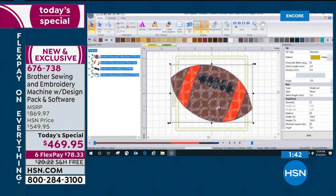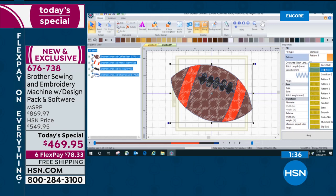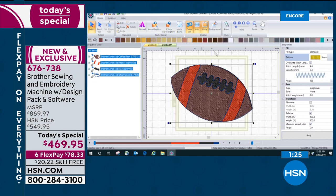Now if I want to change the fill, you saw the fill that it had a minute ago? Check this out. I can change it into any one of these fills here. Let's say I wanted that one, smooth. Let's see what that's going to look like. Go up to 3D and check it out, right there. That's what it's going to look like, like a checkerboard. It's that easy.